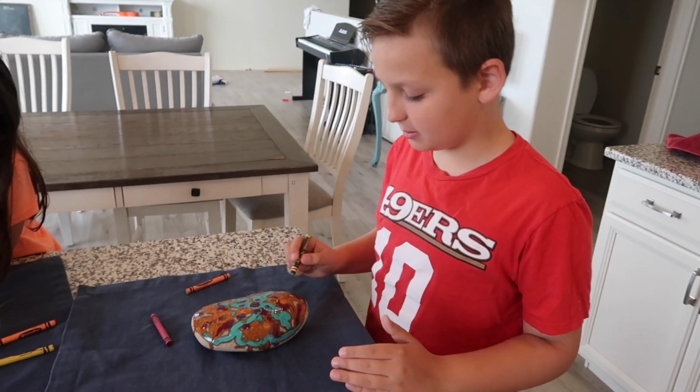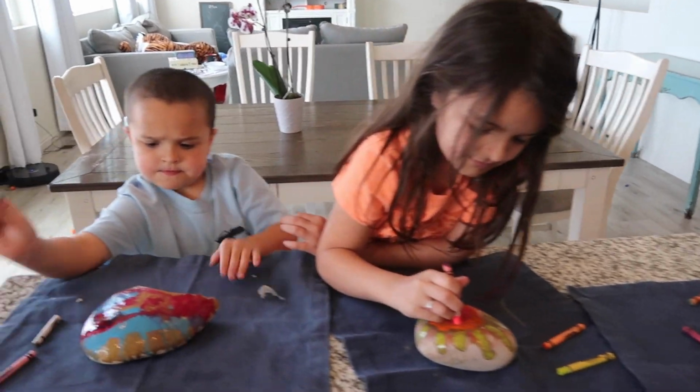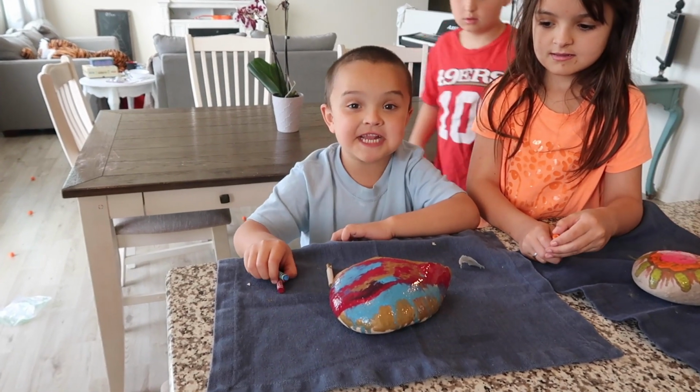Gotcha, James. Guys, I do not know how I'm going to choose which rock is the best. I don't think I'm gonna choose. I think I'm gonna text the pictures to someone and let them choose their favorite. I'm just doing some finishing touches to make it look a little better. Me too. I'm done. Same. Same.